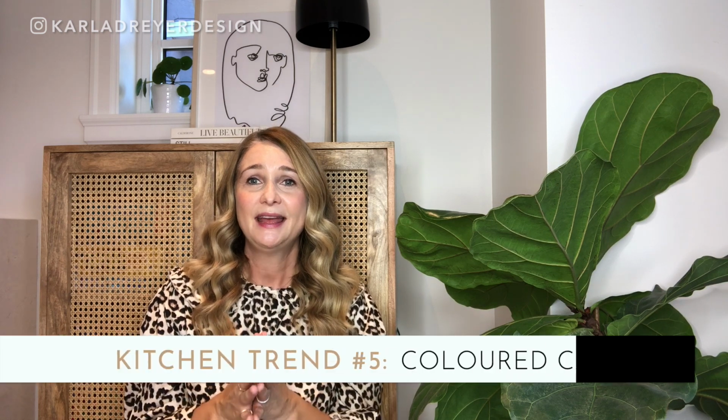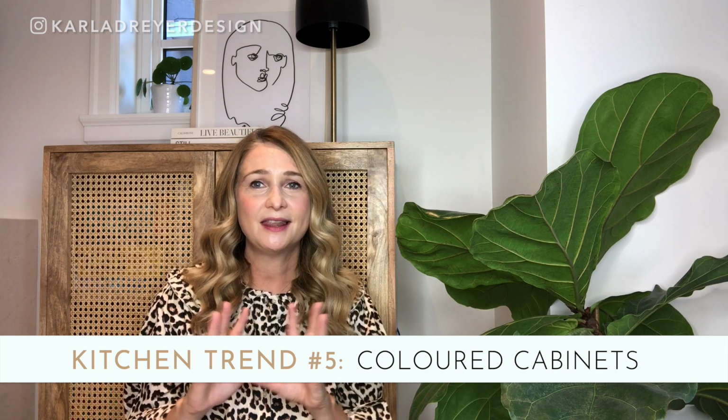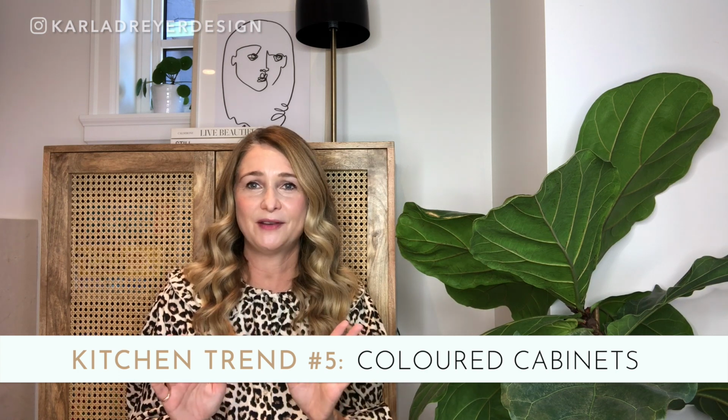Okay, and last but not least is colored cabinets. Now, I am a huge fan of white cabinets, white kitchens, love them, classic, never going out of style. But I want us to think of color and to think that your cabinets don't have to just be white or wood. They can be a color. I did a kitchen renovation last year and we did this beautiful sage green, and I absolutely love the way it turned out. So beautiful.